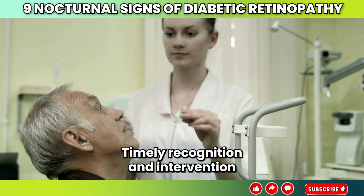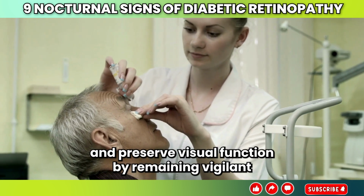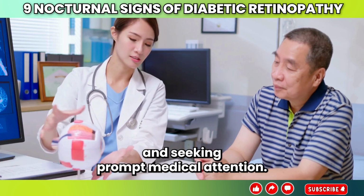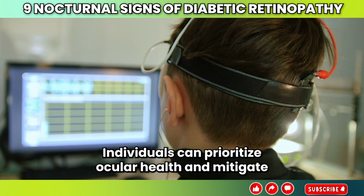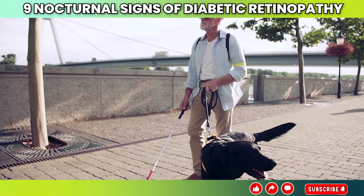Timely recognition and intervention are imperative to mitigate the progression of ocular pathology and preserve visual function. By remaining vigilant and seeking prompt medical attention when encountering concerning symptoms, individuals can prioritize ocular health and mitigate the risk of vision loss associated with diabetic retinopathy.